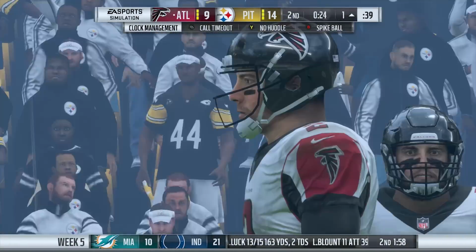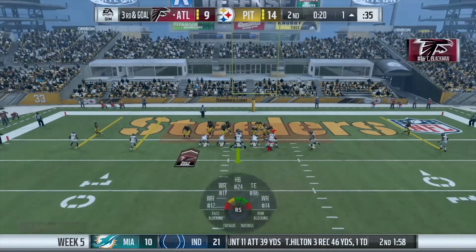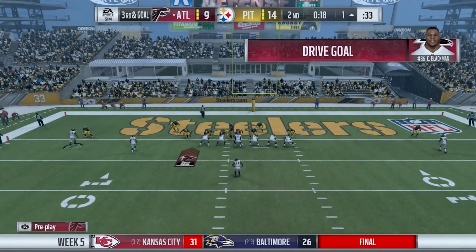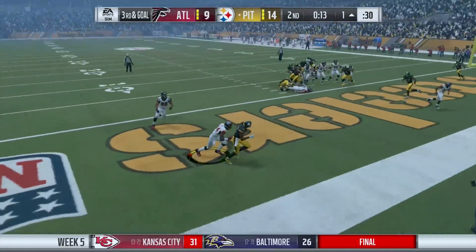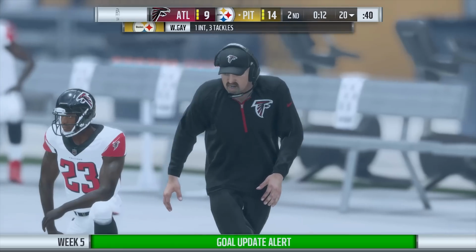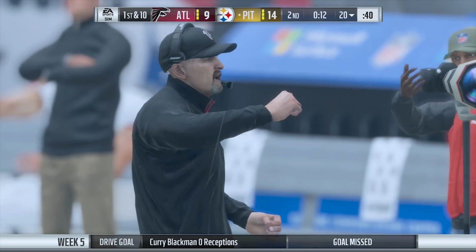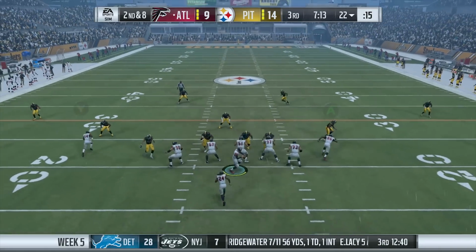We try to dump it off to Ray for a short completion, and then Matt jumps right into the hurry-up rush and everybody back to the line, trying to get the Steelers off guard. From the 1-yard line, Ryan takes the snap looking for a quick strike and throws another interception. And this one is a huge backbreaker because we had a chance to score late in the 2nd quarter before halftime, and we end up turning it over. That was just horrible execution at the end of that drive.